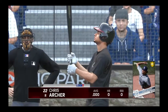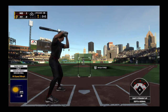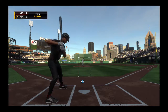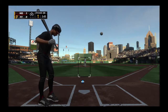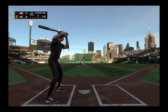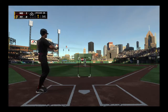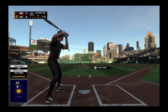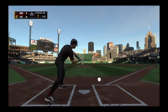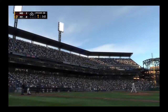Settling in now, Chris Archer. He'll lead things off here in this 1-run contest. Into the windup and the pitch. Now a fastball a bit too low here. It's ball 1. 1-0 pitch on the way, and this is going to be a foul ball. He's clearly looking to hit off the fastball and adjust. That's a pretty good swing after seeing 2 fastballs now in a row. Oh, they have him looking awfully confused up there right now. It's 1-2.